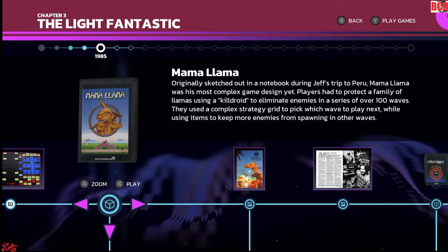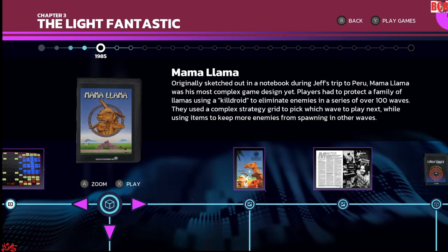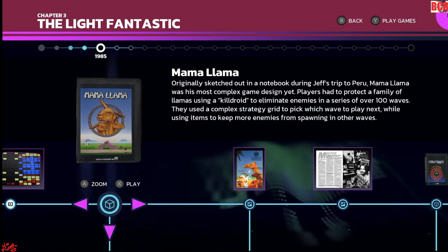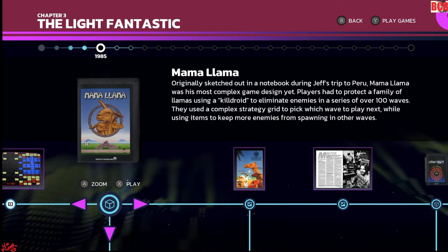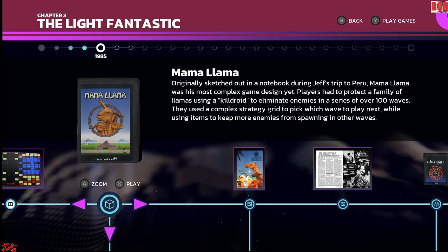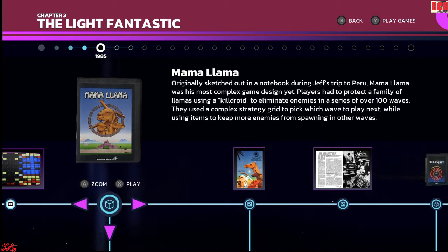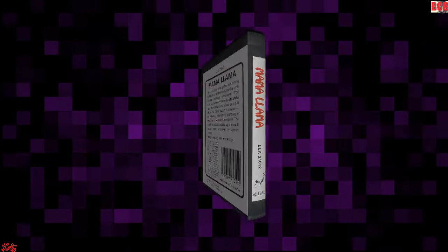Originally sketched out in the notebook during Jeff's trip to Peru, Mama Llama was his most complex game design yet. Players had to protect a family of llamas using a kill droid to eliminate enemies in a series of over 100 waves. They used a complex strategy grid to pick which wave to play next, while using items to keep more enemies from spawning in other areas. Very cool.